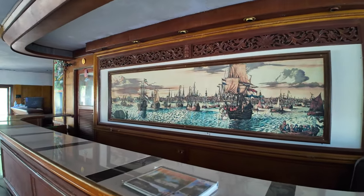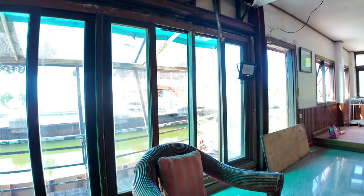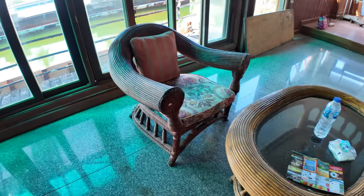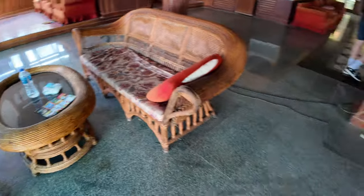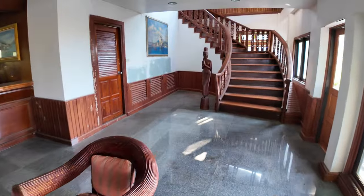This is so creepy. I really like the furniture. It really looks like you're in an abandoned Titanic ship or something. Look at the furniture. I wish I could take this home. This is so beautiful. I really like that. Look at that chair. And here you can actually still go upstairs.